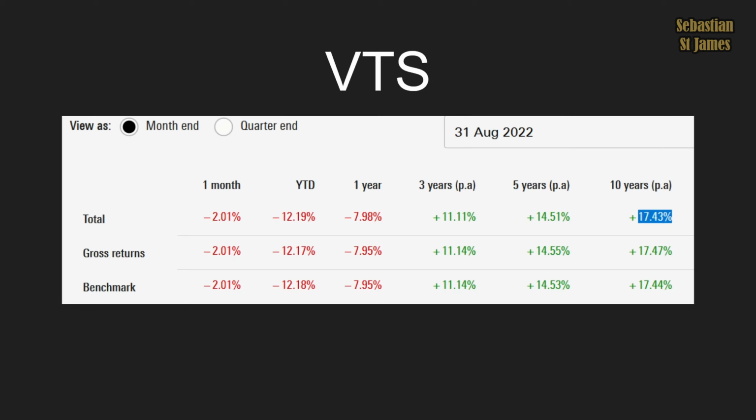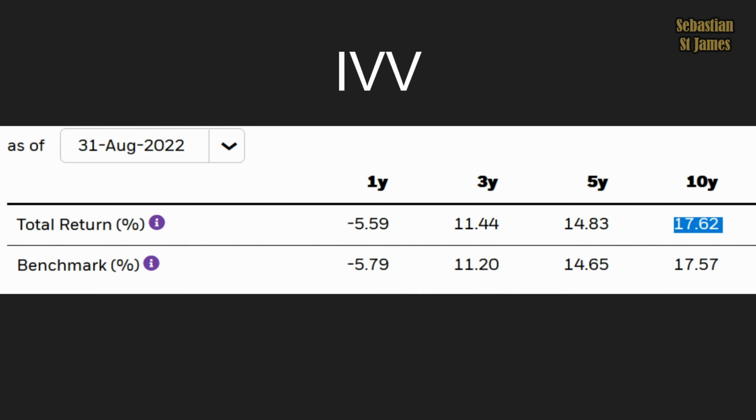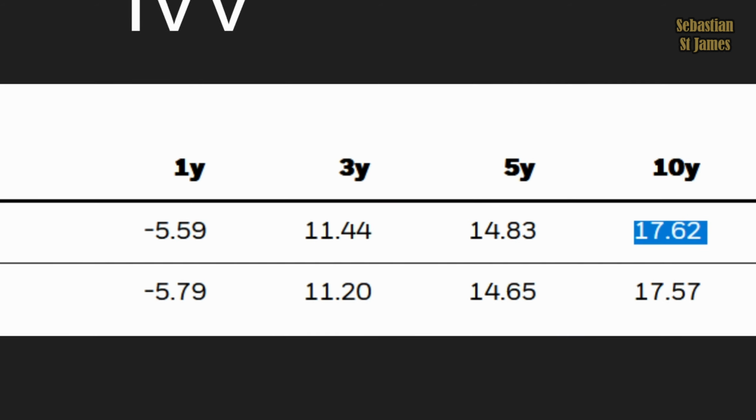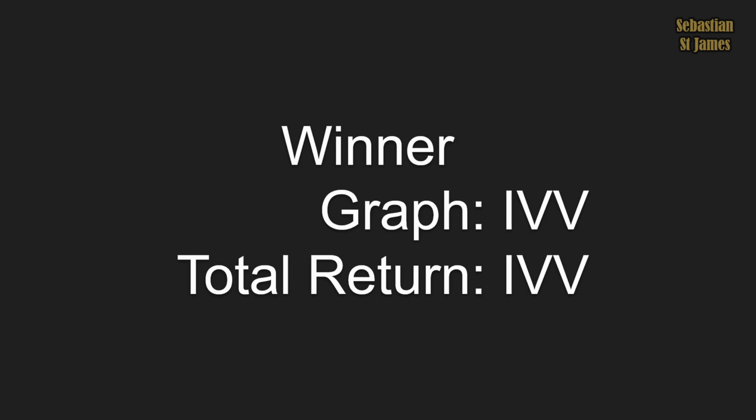Over 10 years, this is our final time period that these ETFs give me. VTS has returned 17.43% total return. IVV has returned 17.62%. Yeah, so slightly up again. Total return, which includes dividends over all periods, is 4 points to IVV and 0 points to VTS. So, it is time to announce the winner. Of the graph, the winner is IVV. Of the total return, which includes dividends, the winner is IVV. Yay! Fortunately, that's the Australian domiciled one without all the problems.